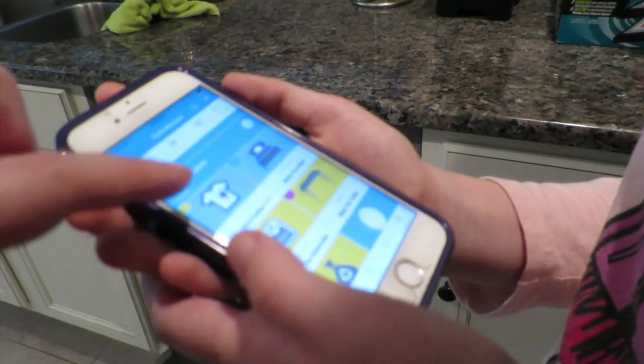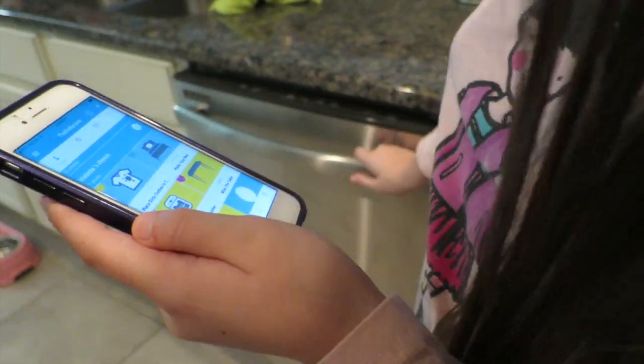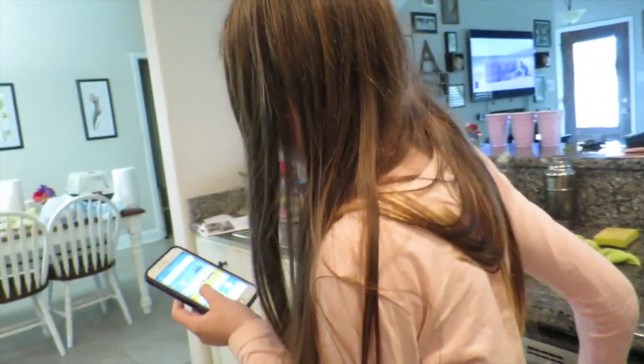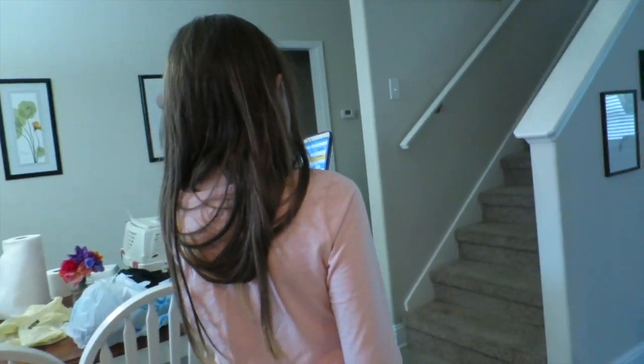So Violet's chores. Place your dirty clothes in your laundry basket. You make your bed. You want to make your bed? Is it made? It's technically made. Well, you can go up there and clean mirrors in your bathroom. Okay.